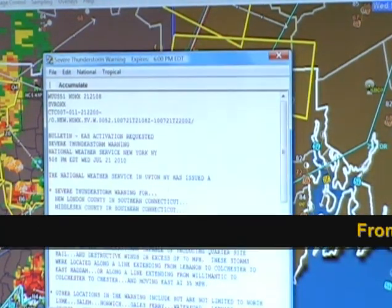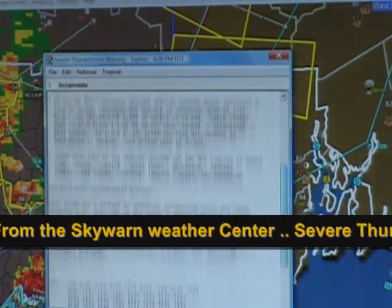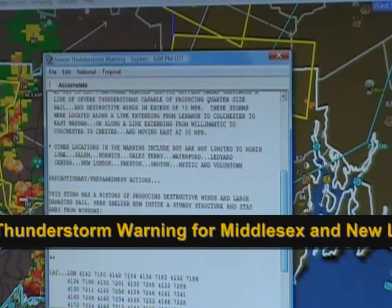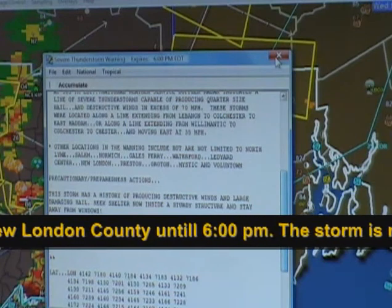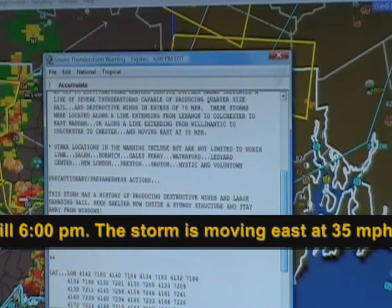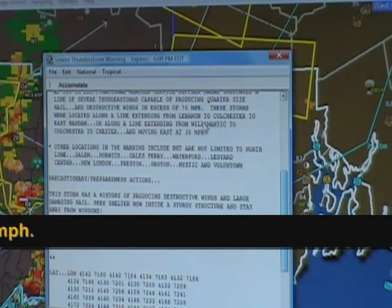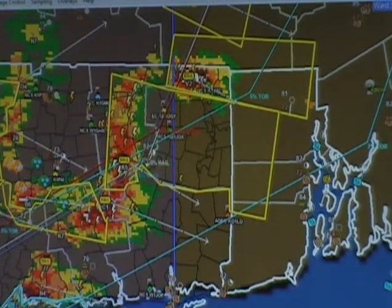It says severe thunderstorm warning for New London County and Middlesex County. It says quarter-size hail, winds in excess of 70 miles per hour, moving east at 35. Range 50 miles. Elevated convection, low top convection.